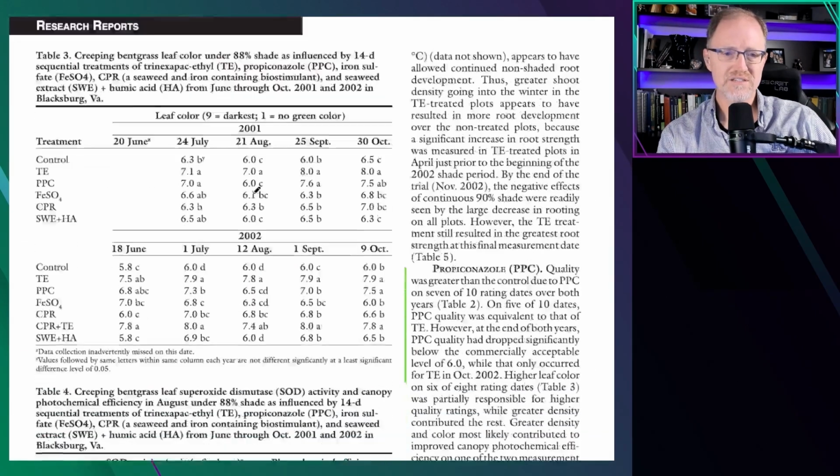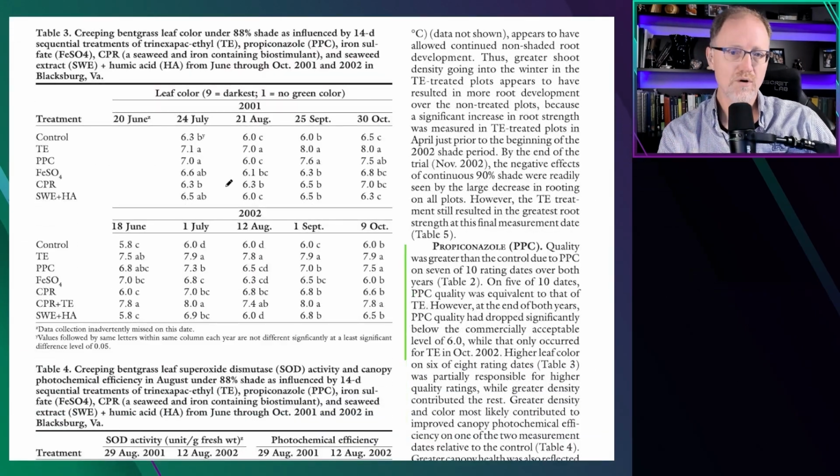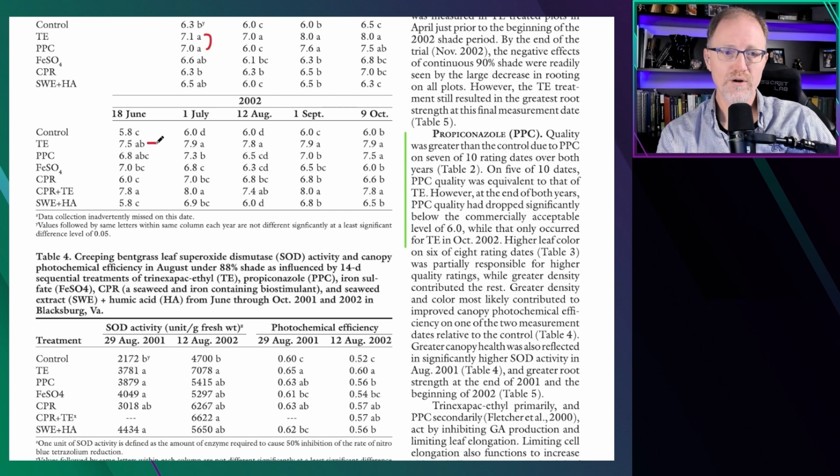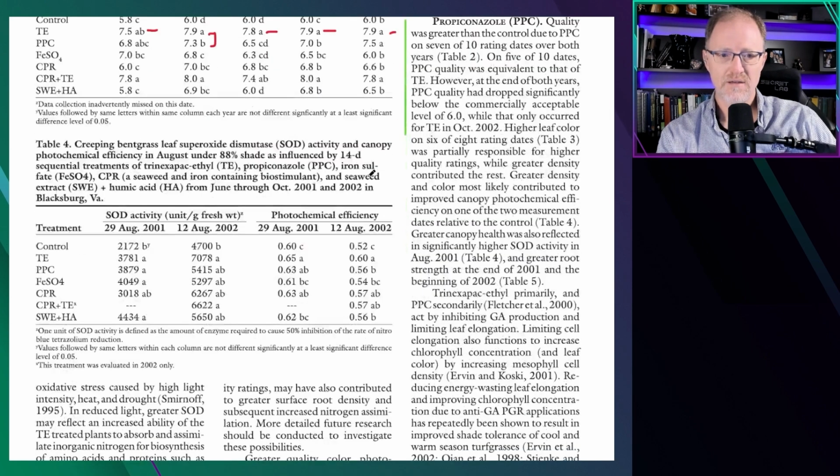The color was very consistent relative to the quality, where the trinexapac-ethyl and propiconazole resulted in greater quality than the non-treated turfgrass. The biostimulants, whether it was seaweed extract or humic acid, didn't really result in consistently greater quality than non-treated turfgrass, and rarely, if ever, resulted in greater quality or color than the trinexapac-ethyl plots. Same thing happened in 2002 for the most part, where trinexapac-ethyl and propiconazole resulted in greater color than non-treated turfgrass, whereas the biostimulant products did not.